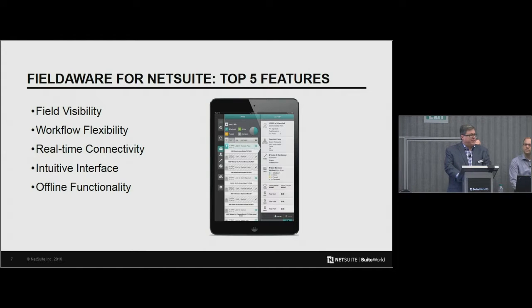Workflow flexibility. We have a custom item inside NetSuite called a field service order, an FSO. And you can start and populate data into an FSO and start a job out in the field from 16 different places inside NetSuite, which gives you a lot of flexibility when you're designing your other workflows as part of a new implementation. Real-time connectivity.